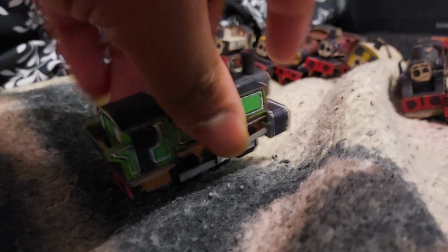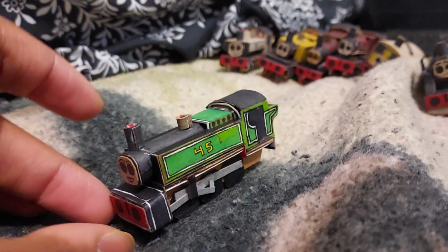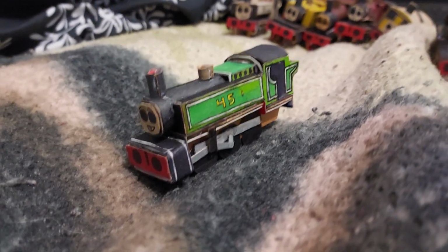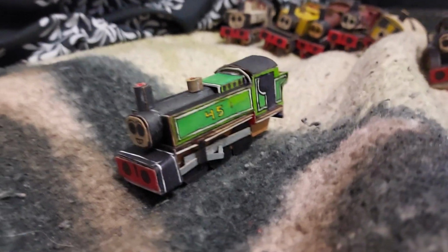And as you can see here, I've given him a livery that closely resembles his own, whilst also basically deviating by having a black boiler, which is largely seen on industrial working engines. Considering he works in a quarry, makes sense.